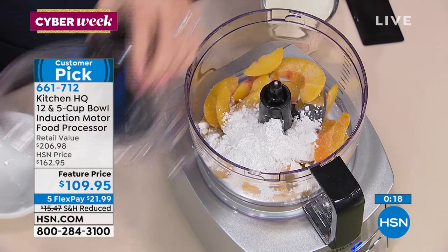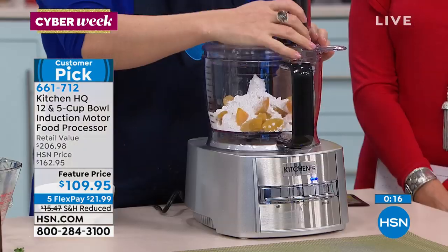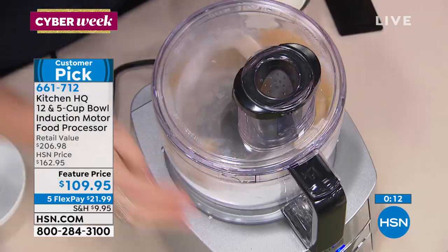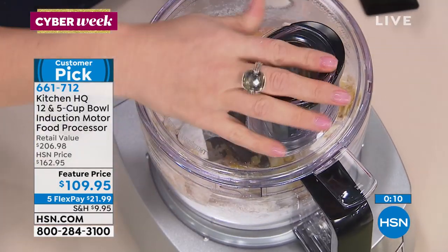I'm going to start that fresh ice cream I promised Alice. All right. Peaches, powdered sugar, and cream. No ice cream salt, no churning, none of that.